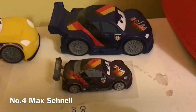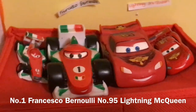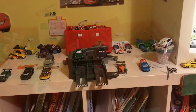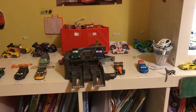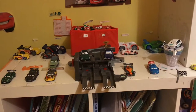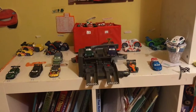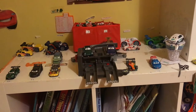Germany's number 4, Max. The two main characters and the fastest cars in the World Grand Prix, Francesco Bernoulli and Lightning McQueen. Here's a shot of all of them, and as you can see to the right, there's the World Grand Prix checkered flag guy. And then, as you can see in the middle, is Brent and David. And then to the left is Sir Miles Axelrod.